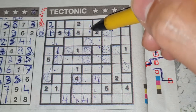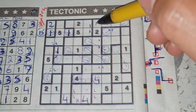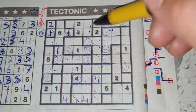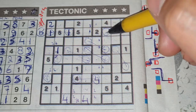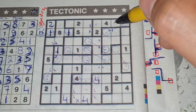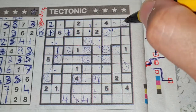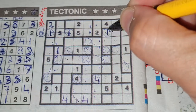That means that that box cannot be a 1. We have a double 1 here. If I place a 1 here, I cannot fill any 1 in one of those 2 boxes. And this box cannot be a 1. We have also a double 1 there. Same story as that box. So the only place for the 1 should be here. And this box is connected with that box. Should be also a 1.